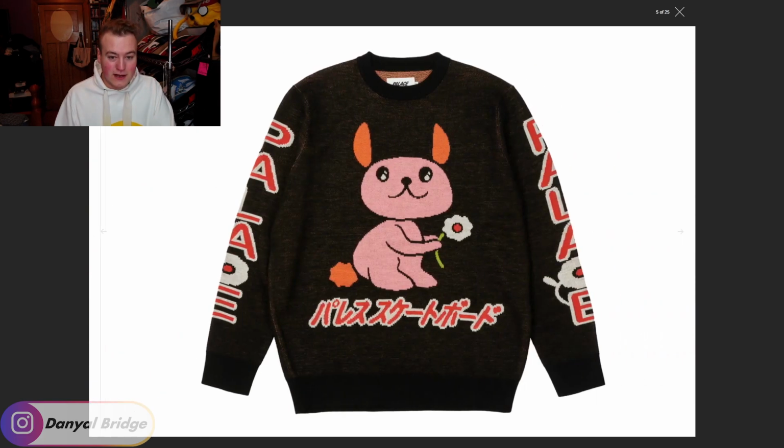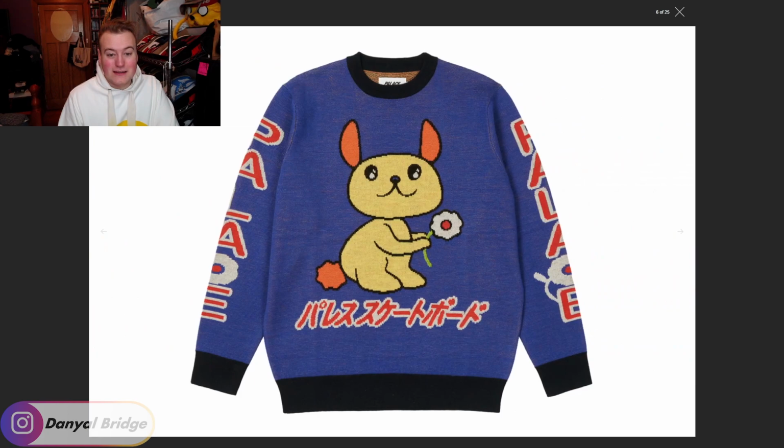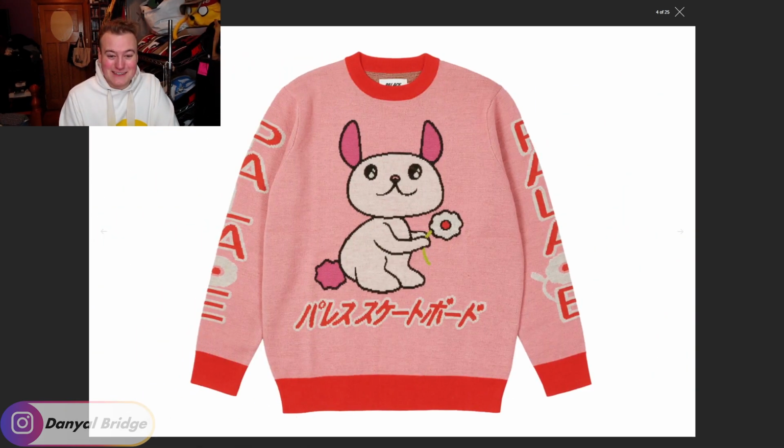It does come in a black, which looks odd because the internal color of this sweater is an orangey color and it's seeping through the black a little bit. They should have done black on the outside, black on the inside, so it was all black, but that's just how I feel. It does come in this black, and it does come in a blue as well, with a yellow rabbit, which, yeah, I don't know why it's yellow. But those are the 3 colors it comes in, guys. Let me know how you feel about this second item releasing this week, the Cozy Knit.